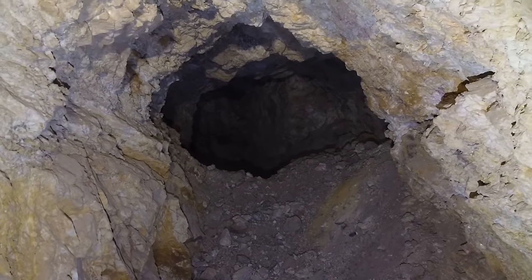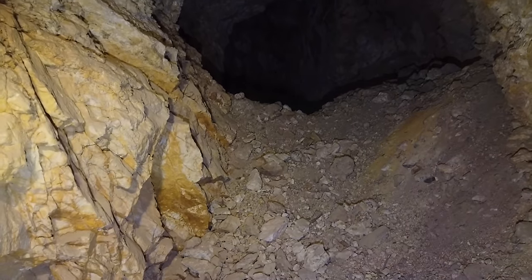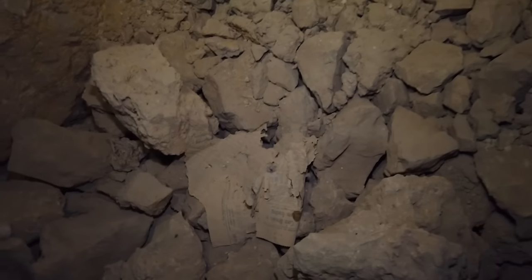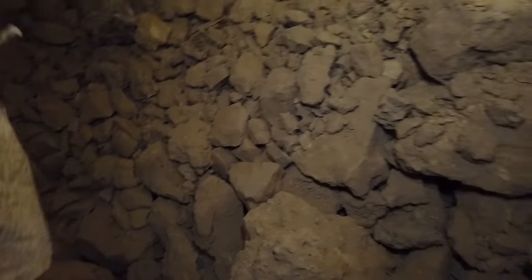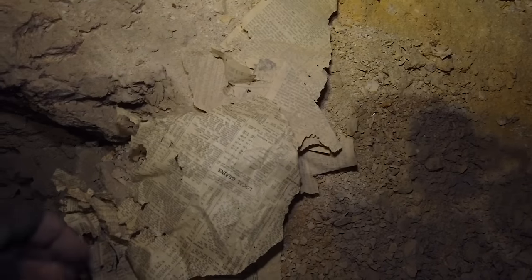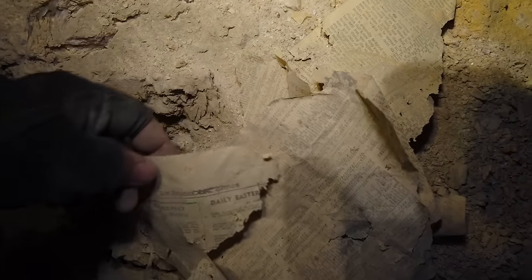Let's continue on looking around this place. Anything up in here? Oh, we've got a newspaper right there. Okay. Let's see what we can find, huh? The Los Angeles Times.